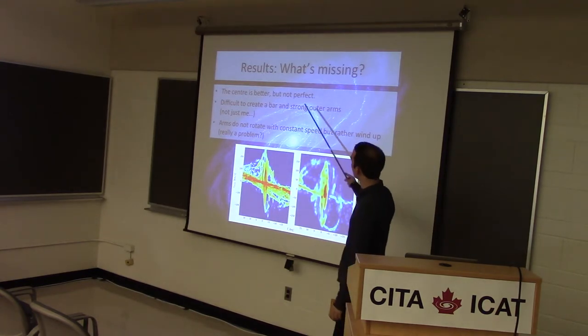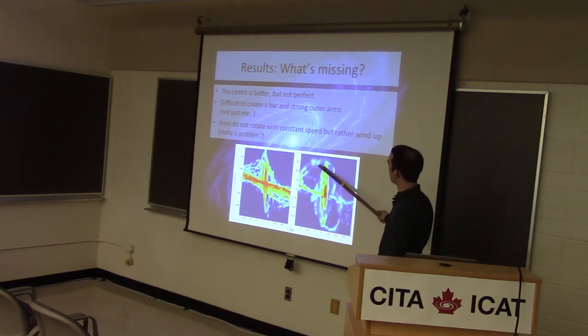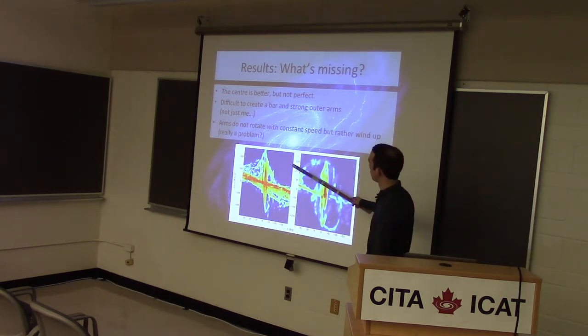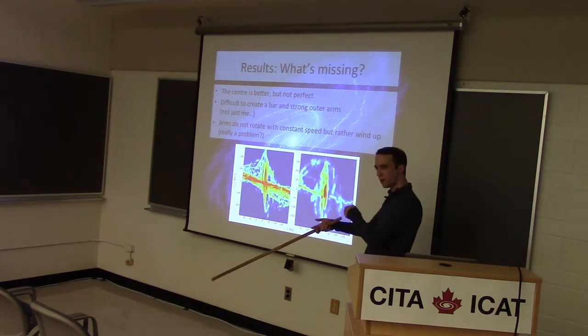The center is still not perfect. So this is the center of the central molecular zone in the observations, and this is it in some of our simulations. This one here has a very strong inner bulge. You can kind of get the material going very fast, but it's still not perfect. These velocities are somewhat lower than what you see in observations. Another problem, as you might have seen from those maps, is there's no bar in the center.